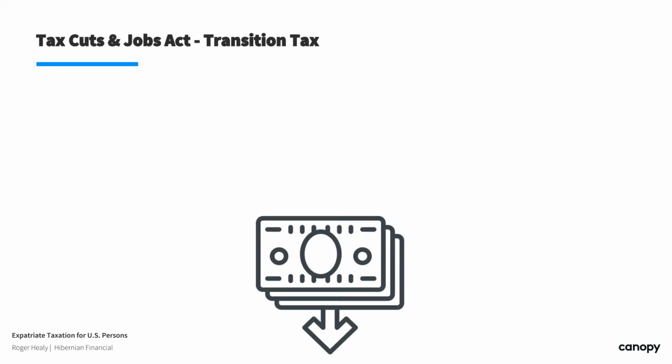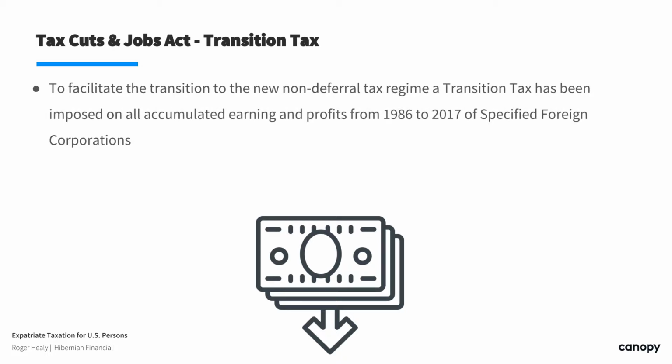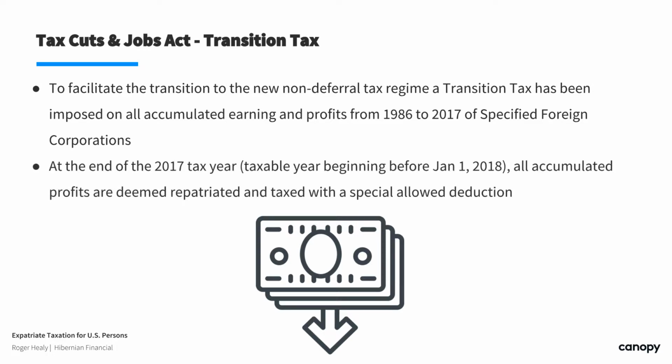So there was obviously a gap here between money that hadn't been taxed yet and the way earnings would be taxed in the future, that $250 billion that we mentioned at Apple. So to facilitate this, a transition tax was imposed on all accumulated earnings and profits in these specified foreign corporations between 1986 and 2017. And at the end of the 2017 tax year, all accumulated profits are deemed repatriated. So it's as if they were brought home, but now they're going to be taxed in a very special manner. And this, again, is due for the 2017 tax year.